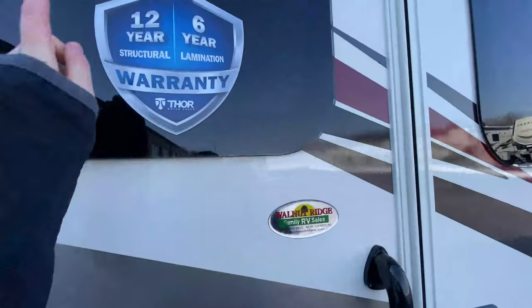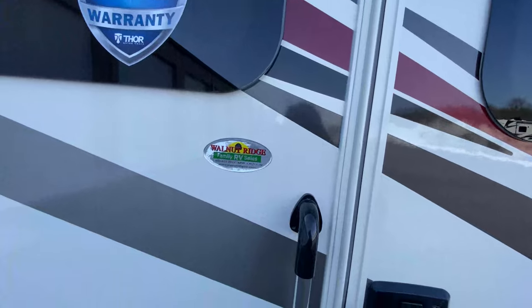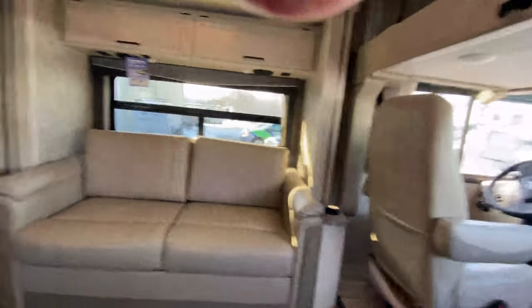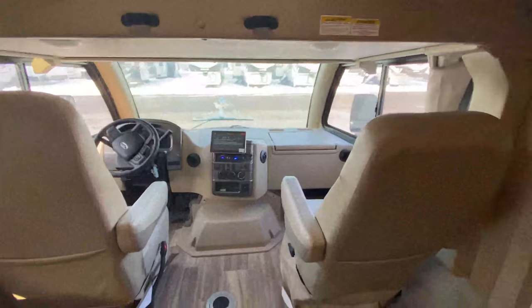This also has a 12-year structural warranty and a 6-year lamination warranty, so it's always a plus. Try to open this. There we go. All right, so now that we're inside where all the lights are on and it's nice and toasty, to the right of the entrance is obviously where you drive your camper.